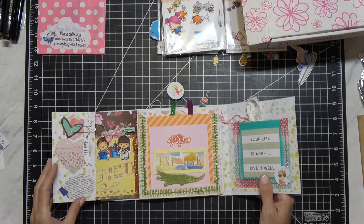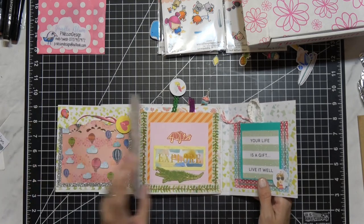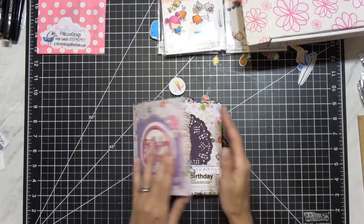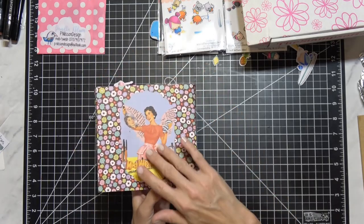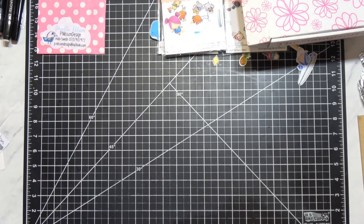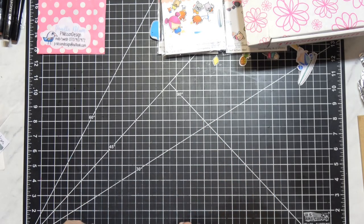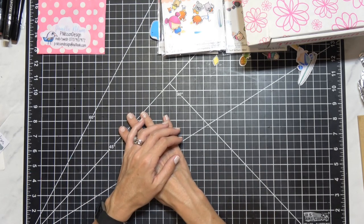So I'm not giving you the detail because I don't want the person who this is for to see all this stuff. So anyways, the back is this, the back cover, and then this is the front, and then on the back of the book itself, you can decorate too. So they're a lot of fun to make. I posted on Instagram the template that I found from the DCWV, I believe it's called, on the back of the paper pack there. So if you guys wanna check it out, they're a lot of fun.